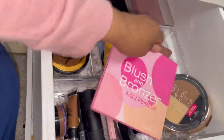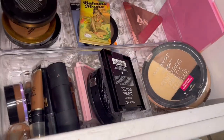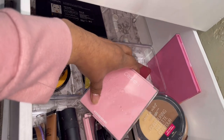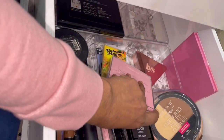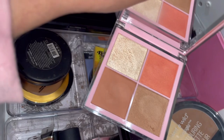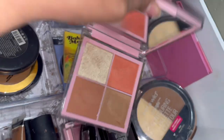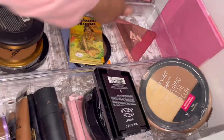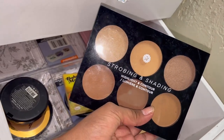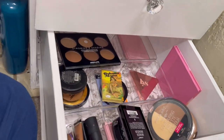And I have a palette from Coastal Scents, an old palette, but I still have it here. And then I have a little palette from Beauty Creations, Keep Me Blushing. So is this mostly blushes? Let me see. It has two highlighters and two blushes. So yeah, they shouldn't be here, but it's here. And then I have this bronzing, strobing and shading highlight and contour palette. I really like this one. So yeah, that's it for what's in my drawers.